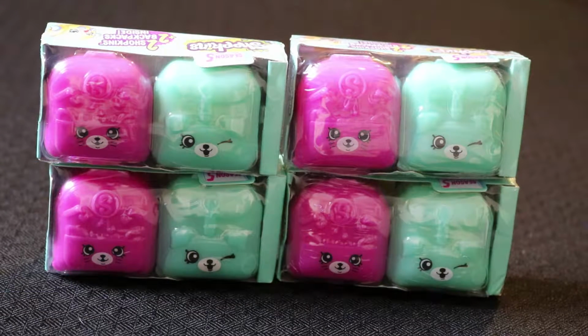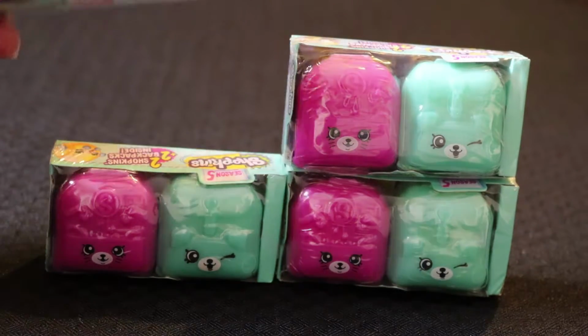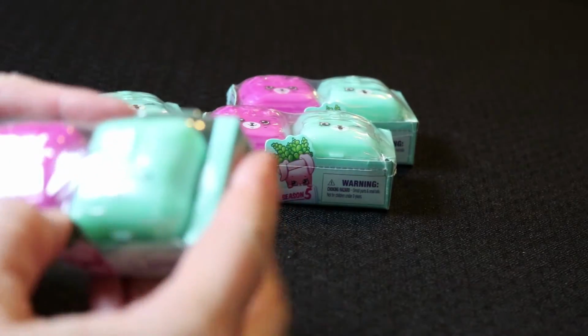Hi guys, today Grandma has some Shopkins to open and I'm very excited because Grandma doesn't have any. So I found some of season 5 and I thought that we could open them and see what's inside. So let's start with this.